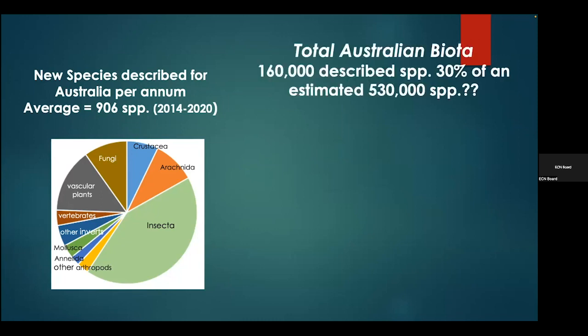But the total biota, there's about 160,000 described species for the continent. The groups that we've focused on are essentially eukaryotes. We haven't included microorganisms and viruses in this analysis. So we think about 30% of the Australian biota is described, and the estimate, which is a hand waving exercise, really is just over, we think, 500,000.